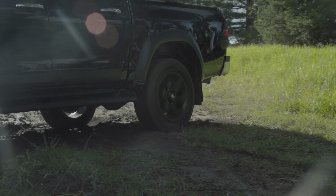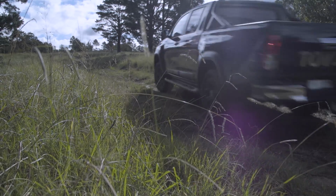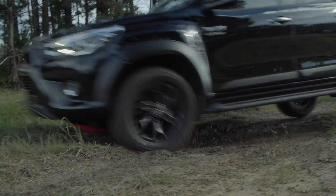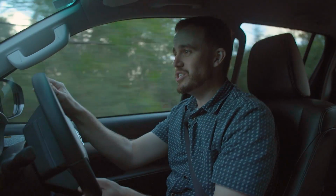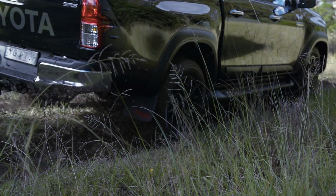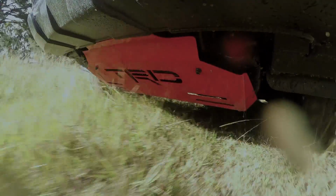When it comes to off-road credentials, the HiLux has plenty, and this spec includes a rear differential lock, electronic transfer case with switch on the fly four-wheel drive, hill start assist, and hill descent control. It's a really good thing off-road with good articulation and 279 millimeters of ground clearance, which is plenty, but we suspect that the TRD model with that bash plate might just have a little bit less.